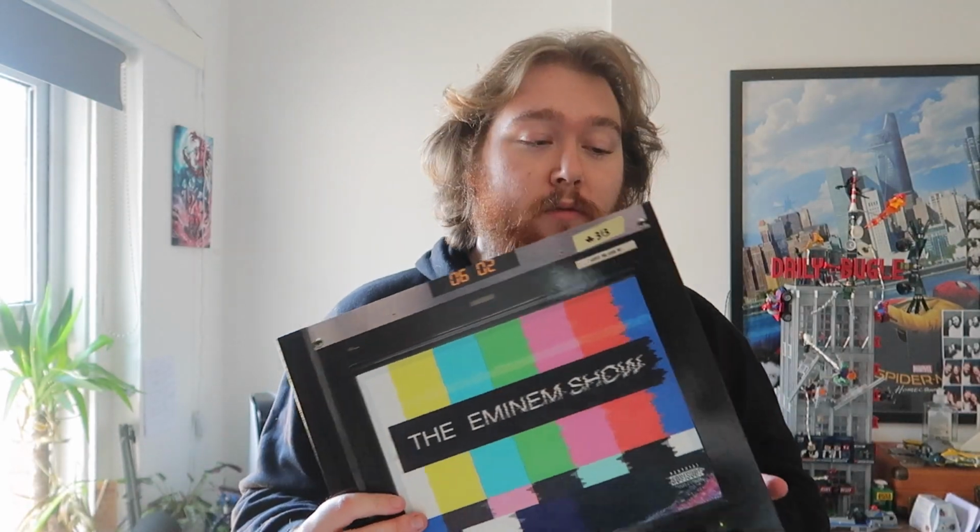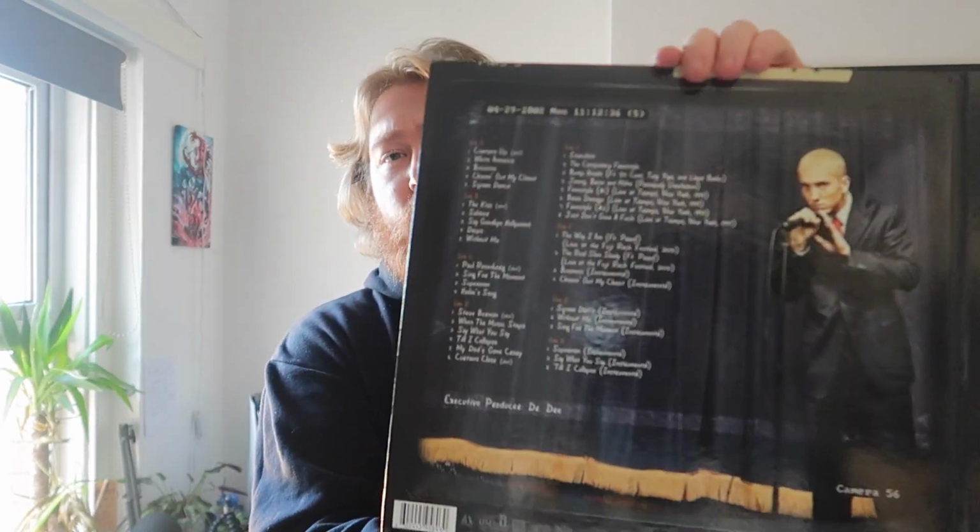It probably would have been nicer to have some actual colored discs with this, even if it was like The Eminem Show red, or even doing some limited version of the whole bluish orange tone that they're going for in this version.